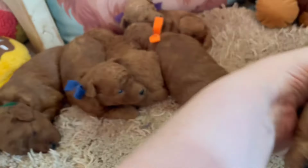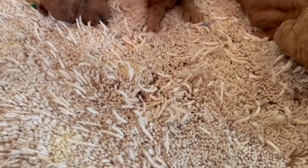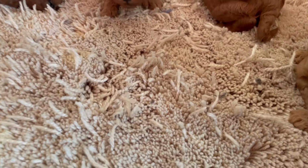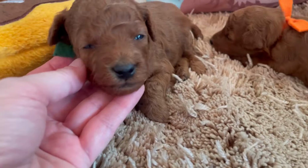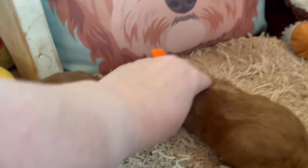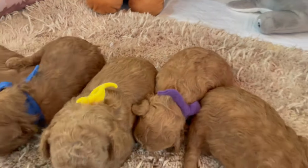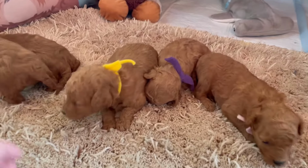I'm going to pick out Curly. Even though you have a curly face, that is a cotton coat, so I think that might go away. But Sanjay is known for her curly babies. Let's see, I'm running out of battery. Hopefully we'll be able to do this.